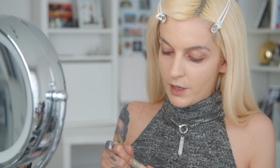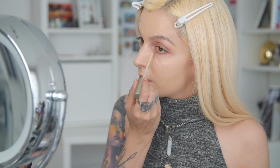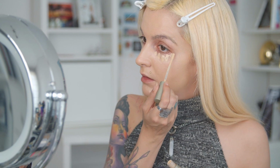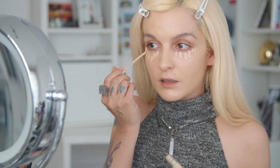So I'm just going to grab a different concealer for my under eye area. I'm going to use the Ilia True Skin Serum Concealer in the shade Shikori SC1. I'm just going to dab this on, just get some coverage under here. And I'm just gonna let that sit for a good minute and then I'm gonna buff it out with a sponge.